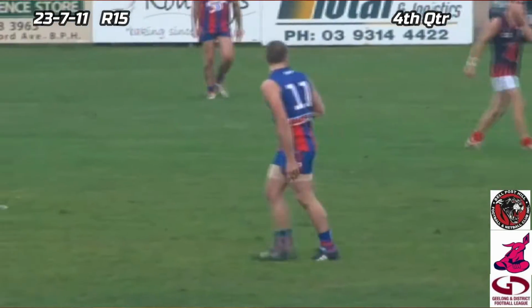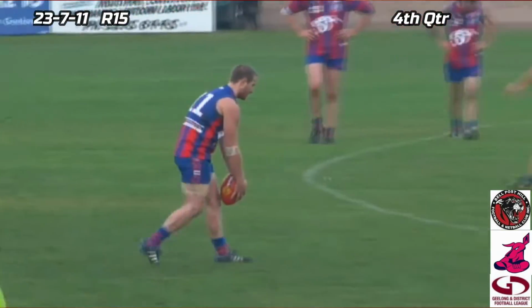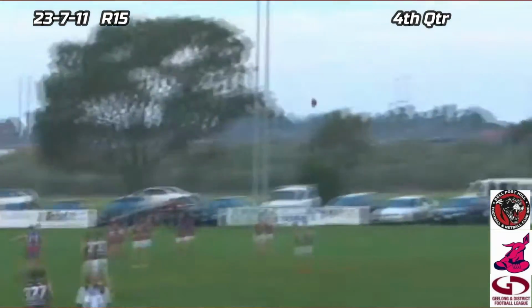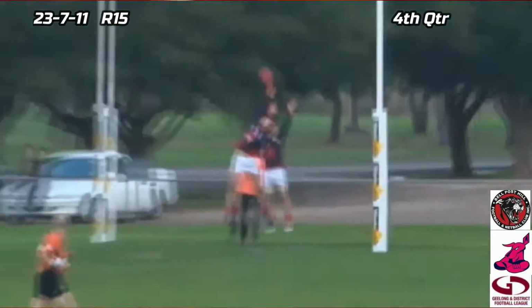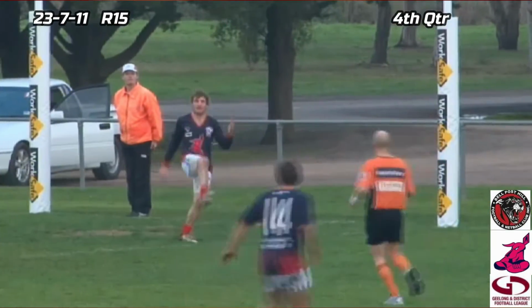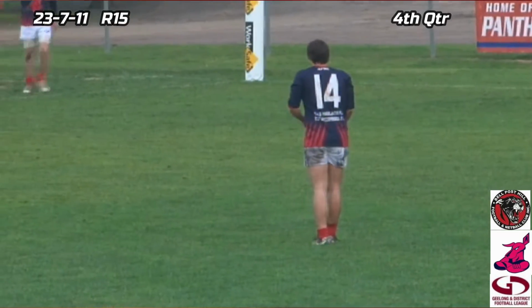Caleb Basley, he comes out and grabs the mark. It's a good mark. So Caleb Basley comes in now. He has 1 goal, 2 to his name. Nice straight kick in front of goal. He's going to kick the ball to the goal line, and it is going to be touched and rushed through for a minor score. So it's 15-13 now to Anakie.